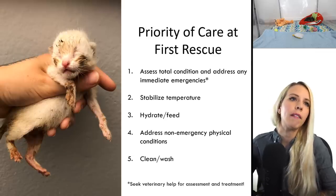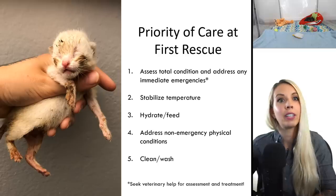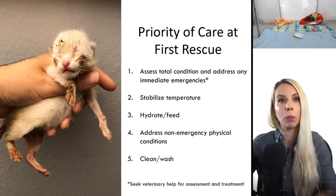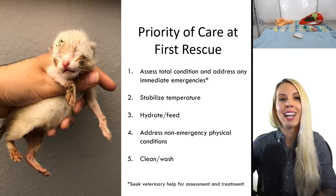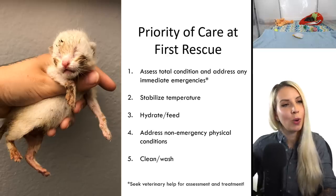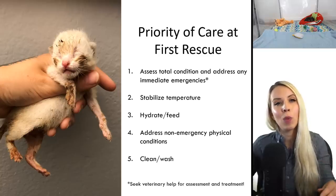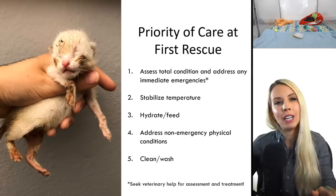So the priority of care at first rescue is, first of all, any immediate emergencies need to be dealt with. If you get a kitten in and they're having a seizure or bleeding excessively, you're not going to be thinking, let's give them a bath. You're going to be thinking, let's get this kitten to an emergency vet. Deal with those emergencies right away. The next thing is their temperature. Get the kitten warm. We talked about how you should not be feeding a cold kitten, so please get the kitten warm right away. Once the kitten is warm and any emergencies have been dealt with, that's when we can hydrate and or feed our kitten.